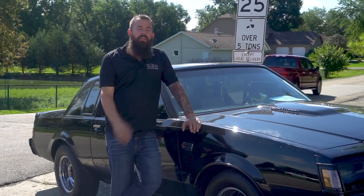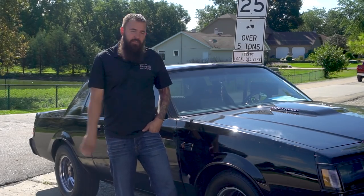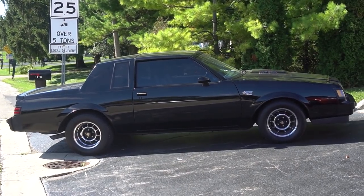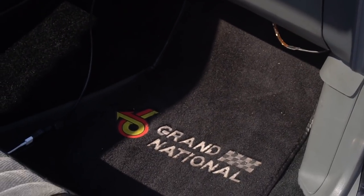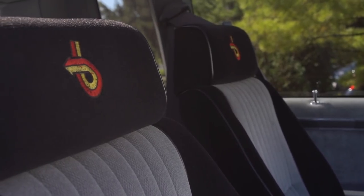'87 was the last year that Buick produced the Grand National. That year, this car was the fastest produced American-made vehicle. Faster than the Camaro, faster than the Corvette, and faster than the Mustang.